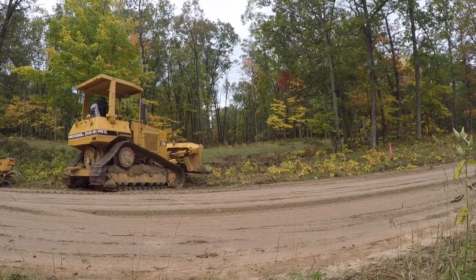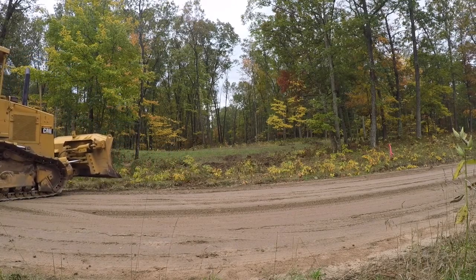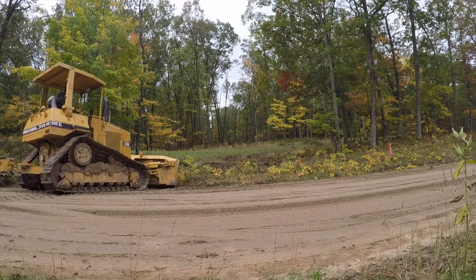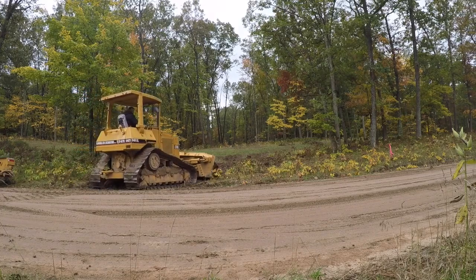Get back there, you can see the leaves are starting to change a little bit. And I got a coat on, so it was colder than it was earlier, I know that. So we're going to just blow this driveway out and put some crushed concrete in, and then we'll be out of here.